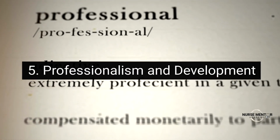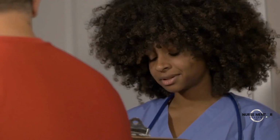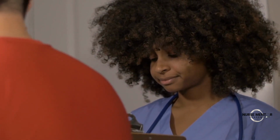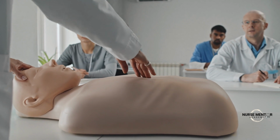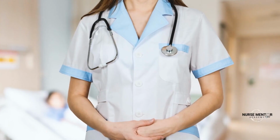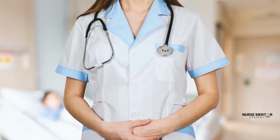Number 5, professionalism and professional development. Professionalism is the cornerstone of nursing practice. As nursing students, we must embody the qualities and attributes of professional nurses. Commitment, integrity, and the dedication to lifelong learning are hallmarks of professionalism. Nurses are continuously required to learn new things and maintain competencies within their scope of practice. Continuing education hours are required for license renewal every 2 years.